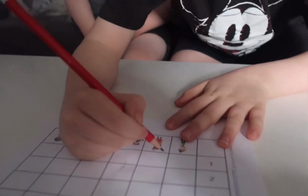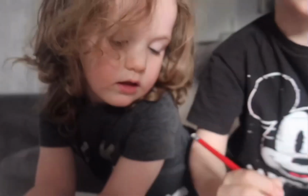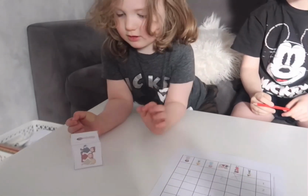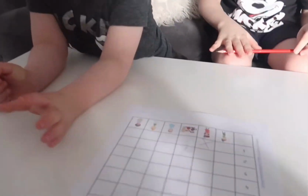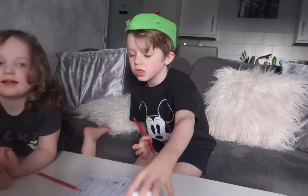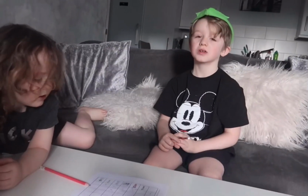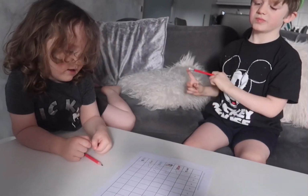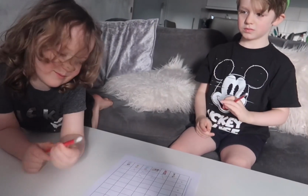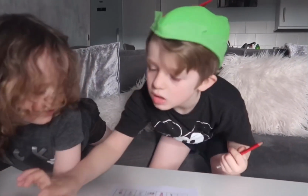Oh, Hook. Right, put a cross in Hook. Yep, on number one, put a cross. That's it. Right, Jacob, your turn. You roll the dice. Tiger Lily. So now you put one cross on Tiger Lily. Look. Did you just roll it over? Yes. Jacob, your turn to roll it. Captain Hook. There you go, you put one on Captain Hook. Cross. He doesn't know how to do crosses. Look.